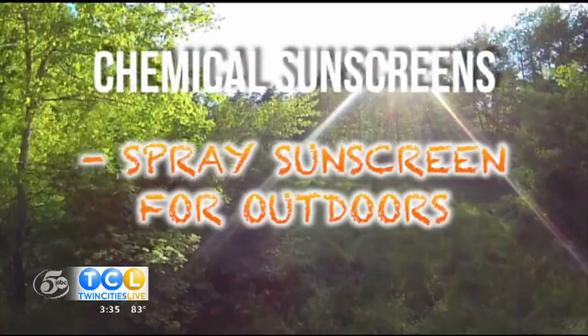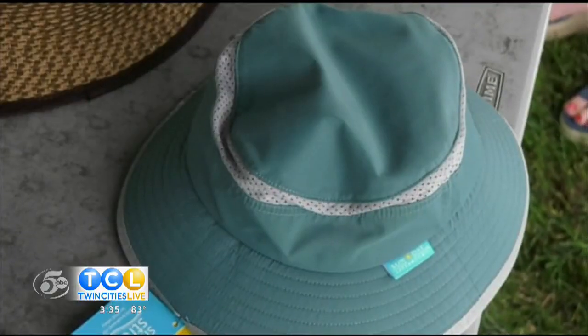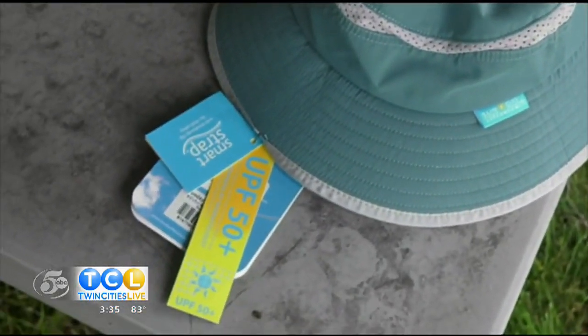If you're not wearing sunscreen or you don't really like to wear sunscreen, you say SPF protectant clothing is what you should invest in. Look for clothing that has the UPF label. You look for darker clothes, even though it may get you a little bit more warm. It's going to block better.